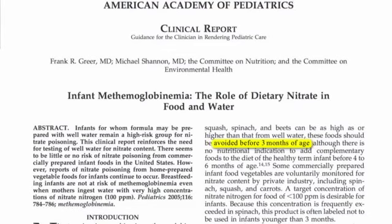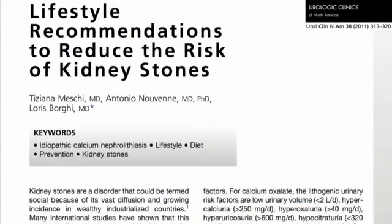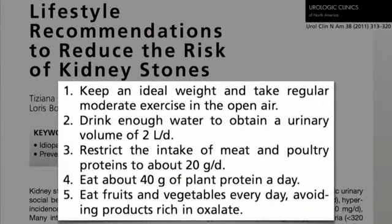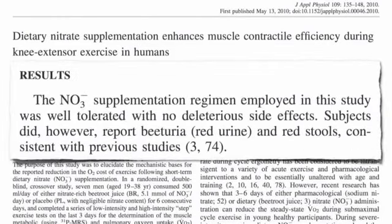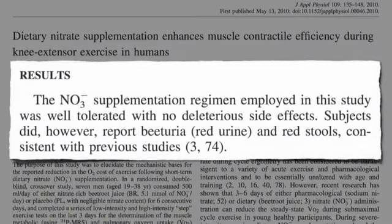What else? Beets do have a lot of oxalates in them, and though the primary means of preventing oxalate kidney stone formation involves meat restriction and eating more fruits and vegetables, some people are genetically predisposed to oxalate absorption, in which case they might want to instead choose a different high-nitrate plant food to boost their performance. Other than that theoretical concern, only 2 side effects were consistently noted in these studies. No deleterious side effects, but subjects did, however, report beeturia, red urine, and red stools.